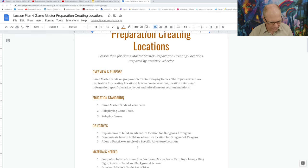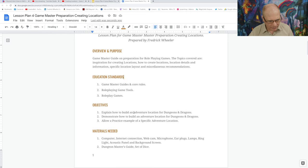Okay, so now go down here. Example of building for a role-playing game. Just take that out. That's fine. Demonstrate how to build an adventure location for a role-playing game.